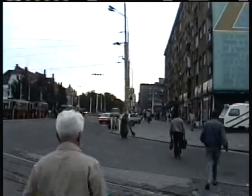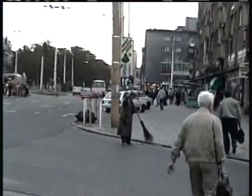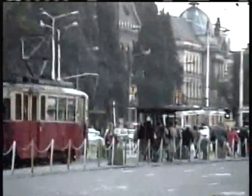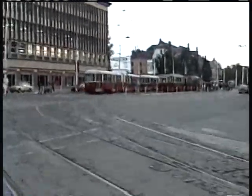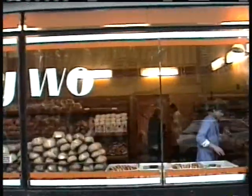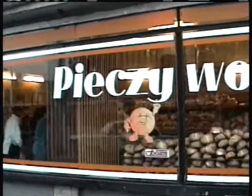And time has stood still. When was the last time you saw somebody hand sweeping the roads in Berlin? Streetcars still look like pre-World War II construction. How's this for a variety of breads, and more breads? Your morning bakery.